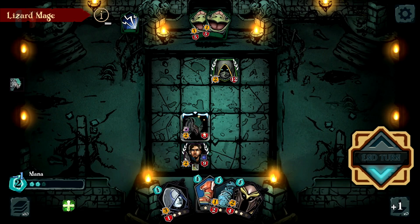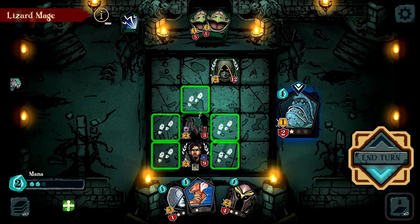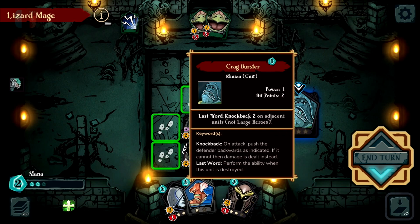We've got this character here. We're going to stick him in front of us. We've got, what is that one now? That is the Quake Burster. And you can see the keywords there. So in the middle of this card, you've got information at the top. They've got power 1, hit points 2. So they do 1 damage and can take 2 damage.